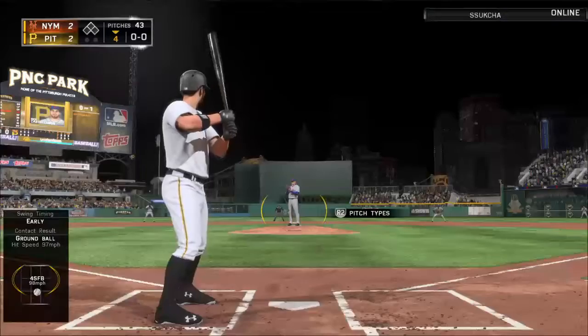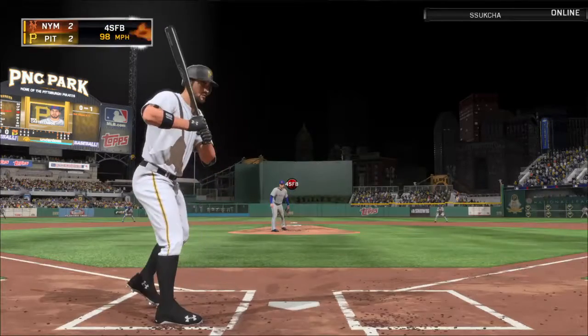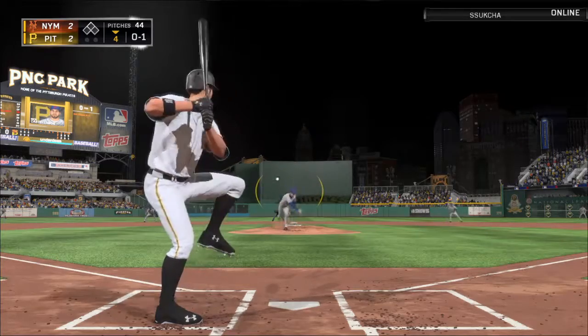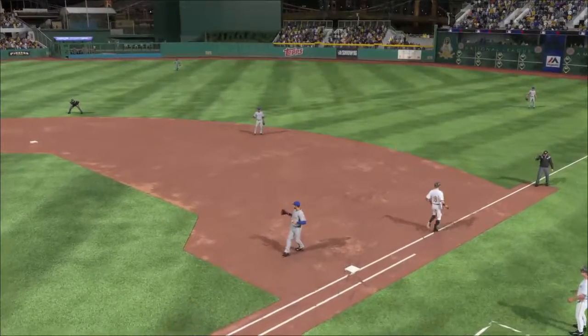Nick Castellanos is set to lead us off in the home half of the 4th inning. First pitch on its way. Castellanos. And he gets ahead here with the fastball. Strike 1. On the ground near home. Throws in time, and that's out number 1.